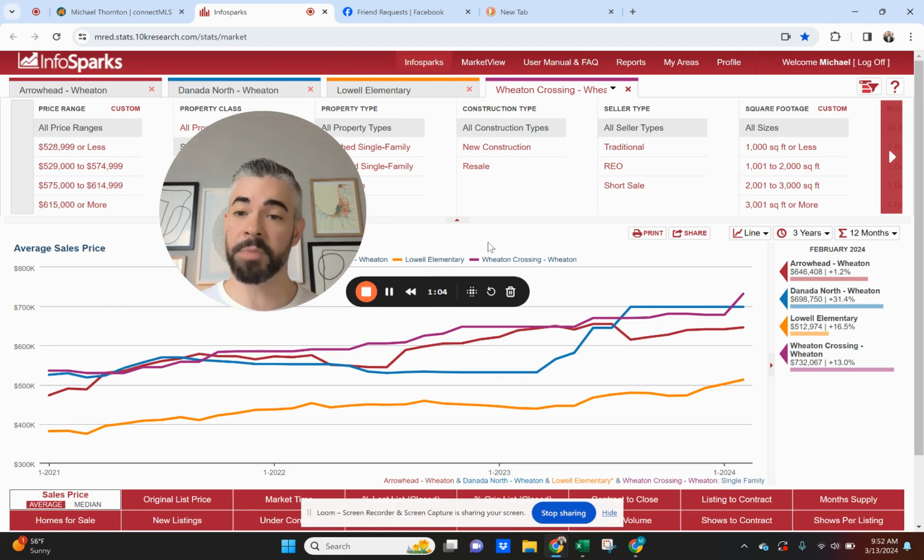Also, a lot of homes were developed in the 80s and the 90s, a little bit larger in size as well. Then you have Lowell Elementary School. That's now in North Wheaton, being defined as north of Roosevelt Road. And that is kind of the southeast corridor of Wheaton, a really nice area, up and coming, close to the College Ave train station, close to downtown Wheaton, and just a really nice spot.